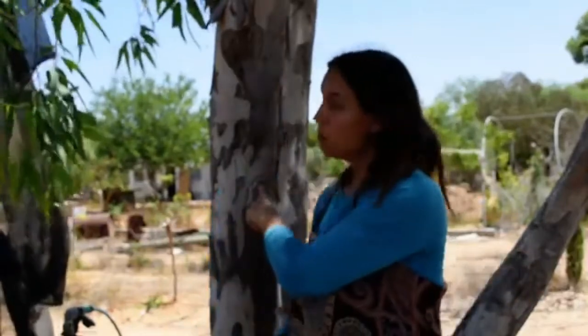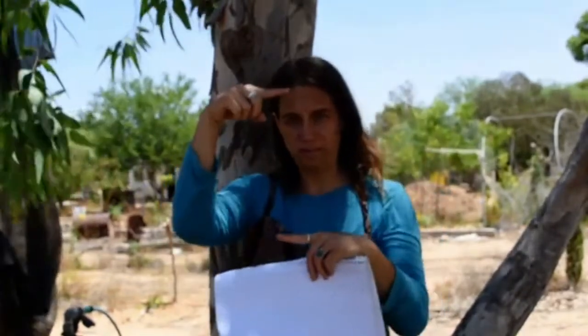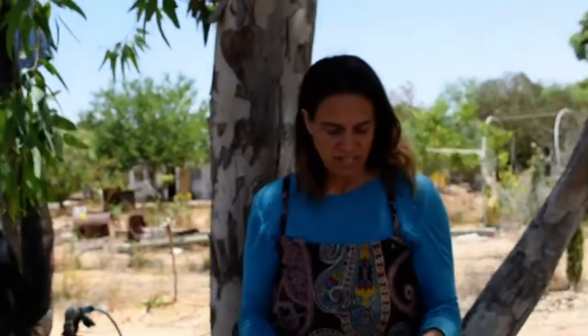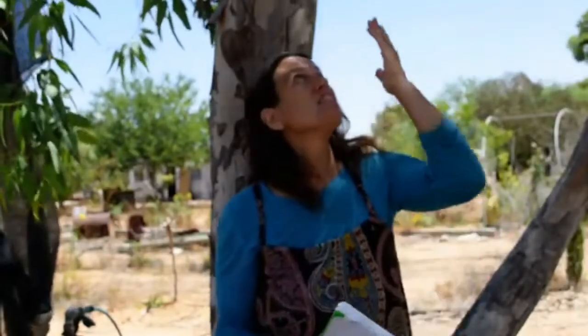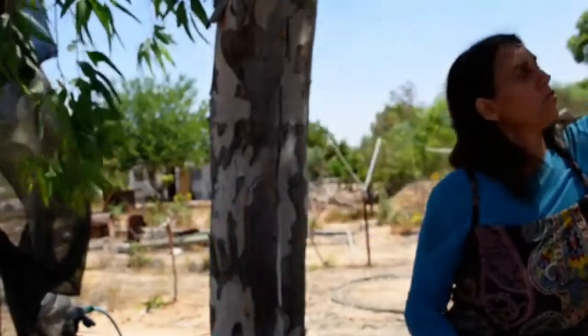We planted this one and many, many others like it when he was about this big. He was just a tiny little beginning of a tree, and look what he's grown to. We've been here for 17 years. Amazing. I mean, you can't even see the end of it. It's so high. So I'll just show you a few of the leaves.